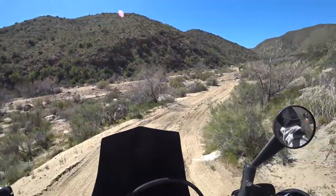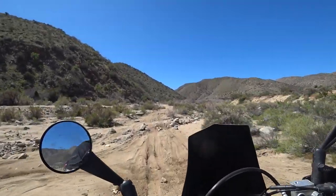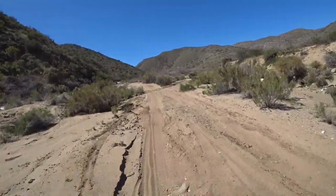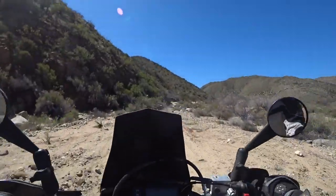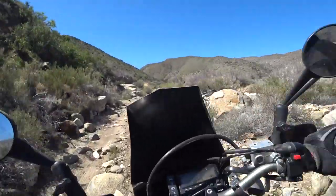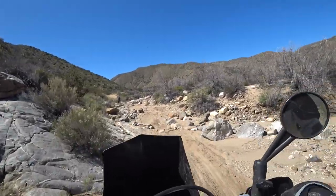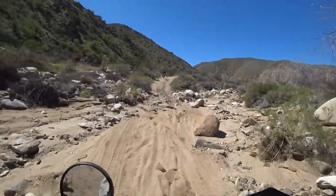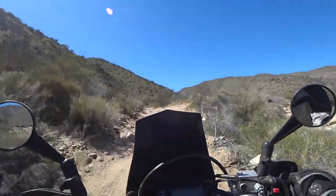All right, guys, we are nearing the end of our trip into, what's this place called? Coyote Canyon. And so I figure right now would be a good time to bid you guys farewell. What I'll do is put the uphill section in a little clip of its own. Yeah, I remember coming through here. Sound good? Oh, that was a big bump.